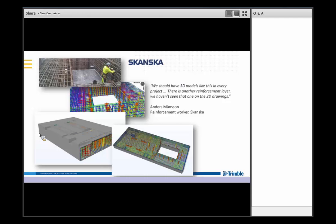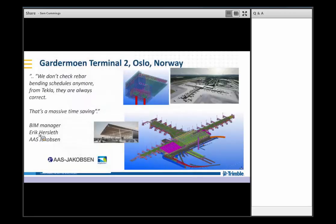Stepping forward to the final one over in Oslo, another extremely big project. Customer that checks not necessarily just from Tekla software, but from BIM in general. If it's one-to-one, if it's right in the model, then it's going to be right on the schedules that you send out as well. And that's the end of the presentation for you guys.